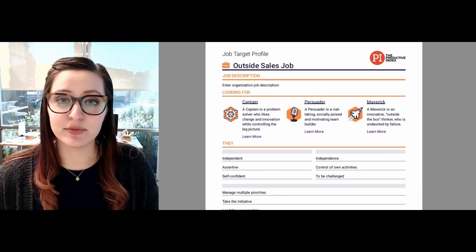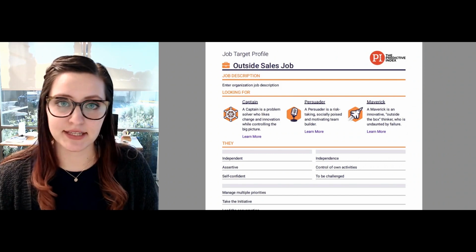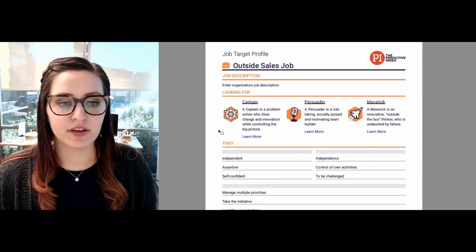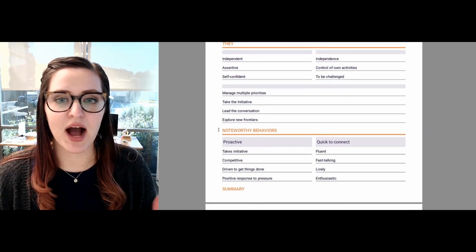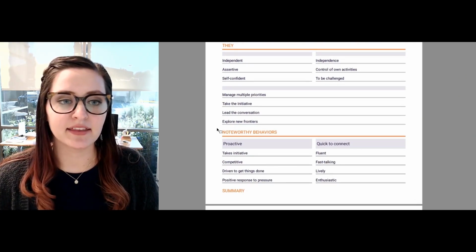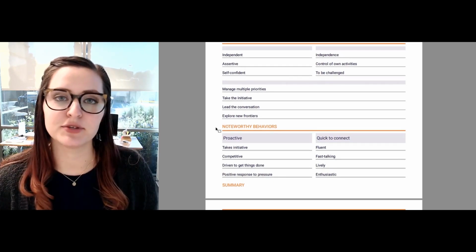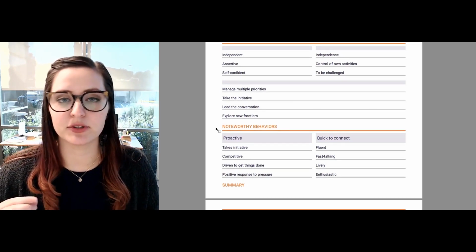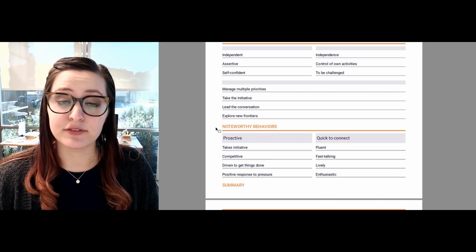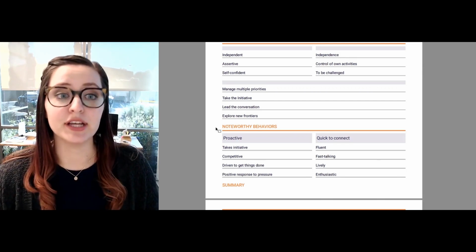This is a sample job target for our outside sales job position. It's going to tell you what kind of profile you're looking for and first give you a high level of some of those key behaviors we're looking for. Again, this is not the job description or the legal requirements, but we're talking about drives and behaviors that'll be necessary for someone to become a high performer in this role.